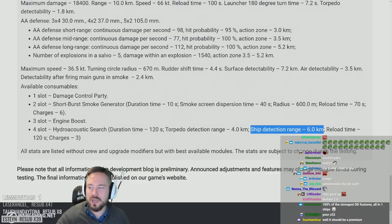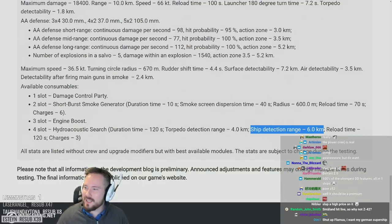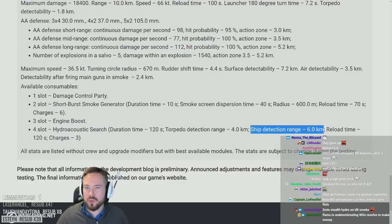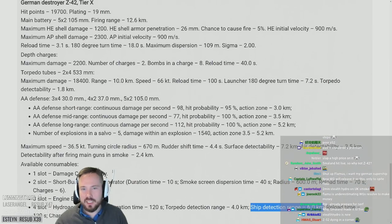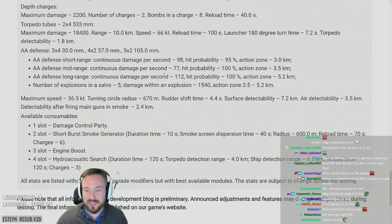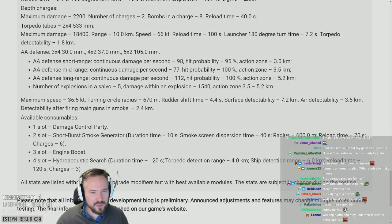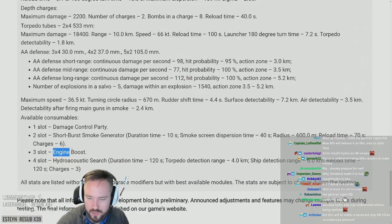5.8km conceal, 6km hydro, short burst smoke, built-in HE penetration, which means you can even gunboat the tanky destroyers that are supposed to be resilient and hunt you. You even smash those guys. What fucking incredible YOLO torpedoes? And what the fuck is it? Is it like a normal engine boost?